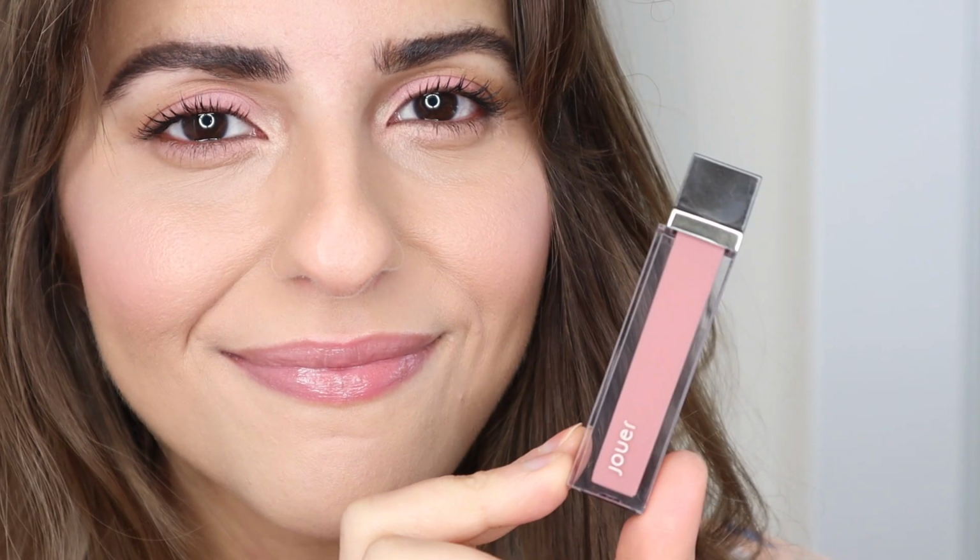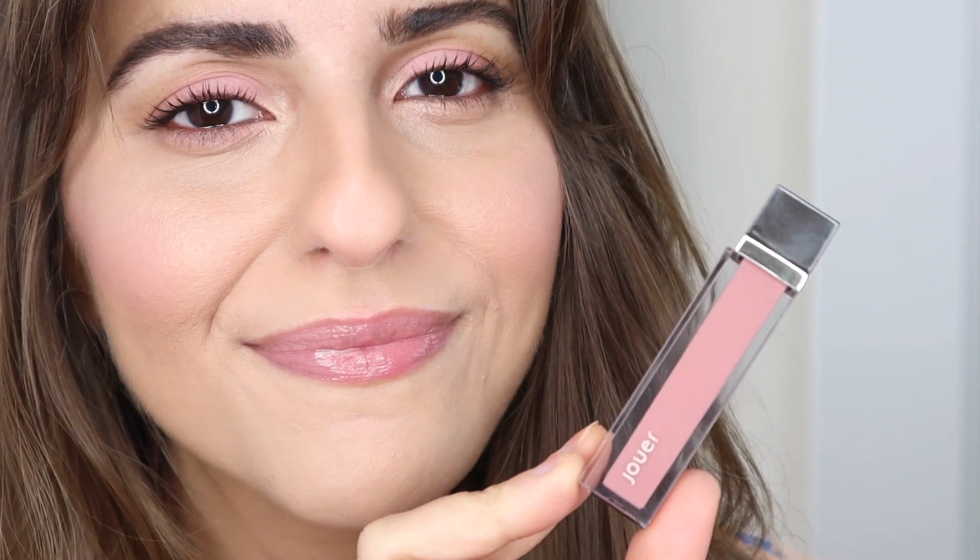This is the final shade in the lip glosses. It gives a little bit more color, still pretty sheer, but I still feel that it gives such a plumping effect to the lips and just a glow. I have it on right now, and I think that it's beautiful. If I would recommend any one of these, I would probably recommend this shade here. I think it's the prettiest out of the bunch.